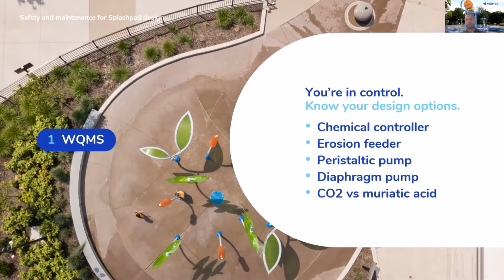Here's something that doesn't get brought up a lot: you're in control. A major design consideration should be maintenance crews being comfortable with the types of equipment they're using. I briefly did some foreshadowing on this in the beginning slides, but for example, if you have a pool in your community and you're used to using a Beck System 5 chemical controller, we can provide that same controller for your splash pad. This extends to all types of equipment, like chemical dosing, whether it be an erosion feeder or a diaphragm pump, rather than a standard peristaltic pump. All these things can be taken into account as long as we know them in advance.